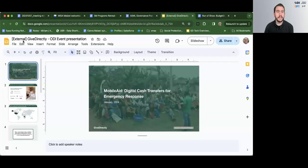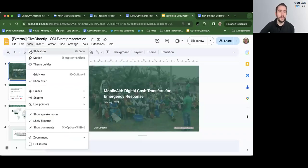Our final case study will be a little bit of a different perspective, coming from the perspective of a civil society organization or an implementing partner. And we'll be hearing from Andres Parado at Give Directly. Andres is going to talk about their work on supporting government-backed digital payments as an organization, showcasing the technical assistance efforts they supported in Nigeria and Mozambique.